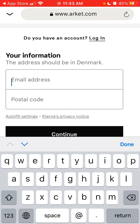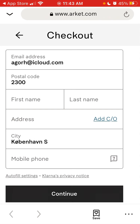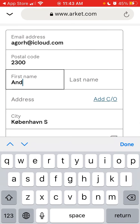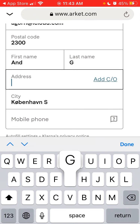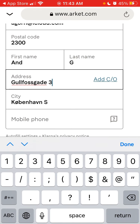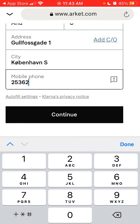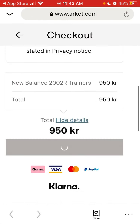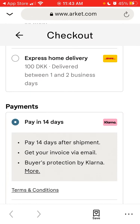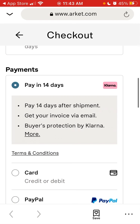In this store, I just need to enter my address, and the postal code depends on what the store needs. I'll just enter some dummy address, and then some dummy phone number, and then I can continue. Then you will see that I have standard delivery options, but also payment with Klarna.